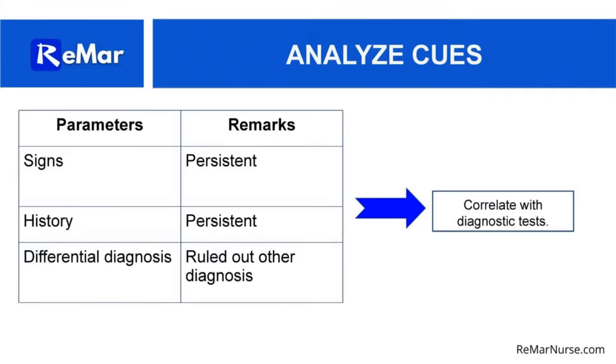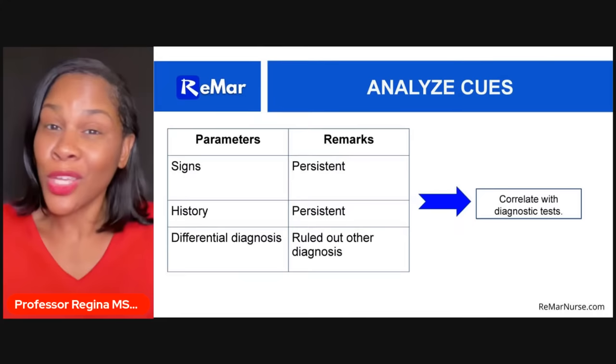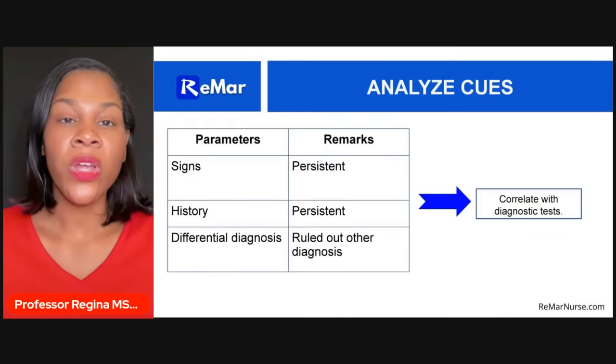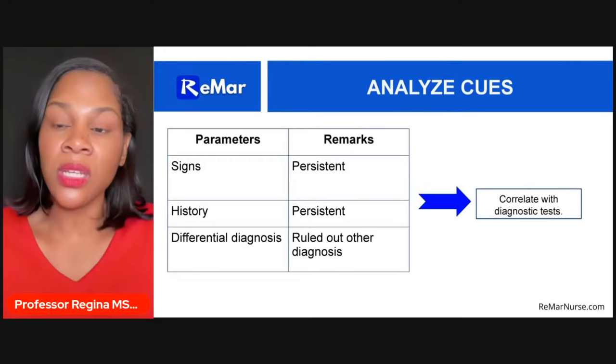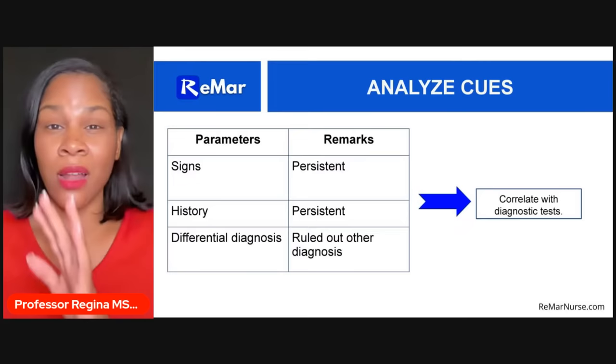So if we're talking about analyzing cues, and you know this is one of the steps of the clinical judgment measurement model, you got to be able to analyze the cues that the patient will present to you. And so we are looking for signs that are persistent. We are looking for a history of these symptoms that are persistent, because rheumatoid arthritis develops over time. And we also have to be able to articulate the difference between rheumatoid arthritis and osteoarthritis. At least know the difference between those two.